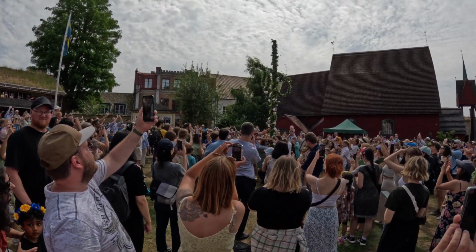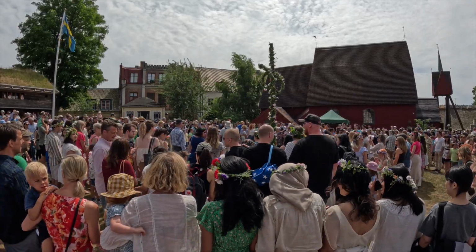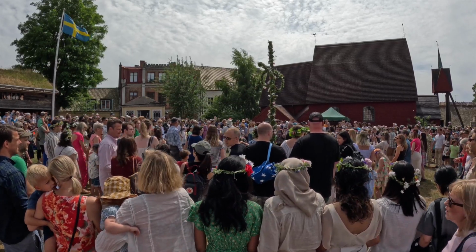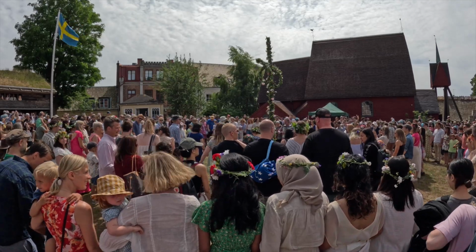Oh, wow, an applause. And everyone else just sitting and dancing and having a good time. It's Midsommar afton in Sweden, and now it's time for the small frogs dance.